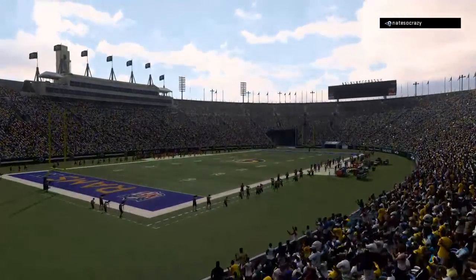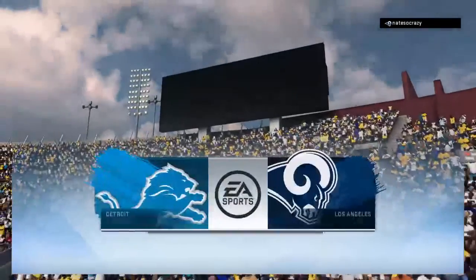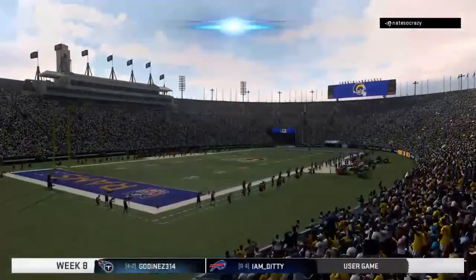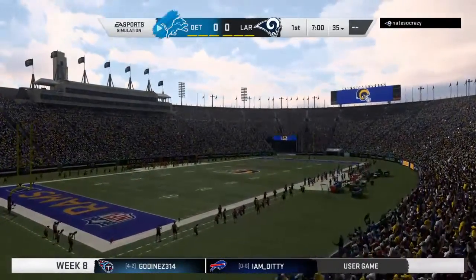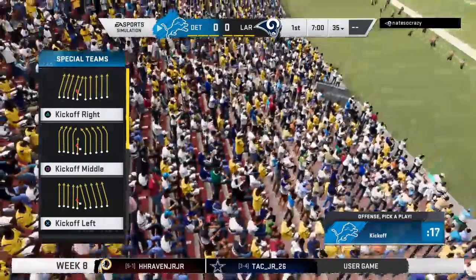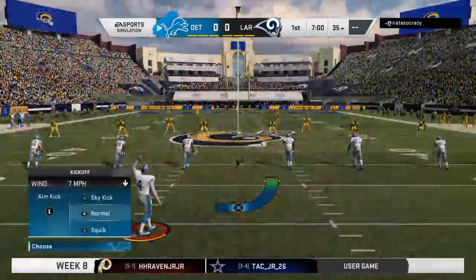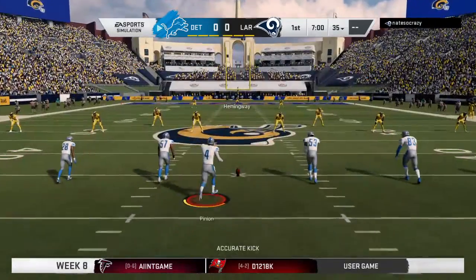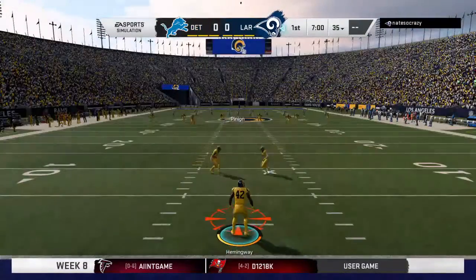Coach, thank you very much. EA Sports coverage of the NFL brings us to the City of Angels, Los Angeles, California. The scene a few moments ago, here it is. It's unlike any other in sport as both teams made their way out of the tunnel. These folks are fired up as their guys are ready to do battle between the Detroit Lions and the Los Angeles Rams.